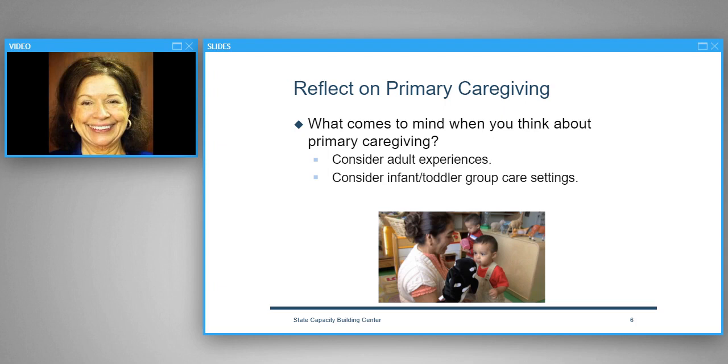As you thought about primary caregiving for infants and toddlers, you might have thought about the security and comfort that children feel when they have someone special in their lives that they can trust and rely upon. Sometimes when caregivers hear that term primary caregiving, they associate it with exclusive care. They may hold beliefs or values that oppose implementing primary caregiving in their program. You can help to ease their anxiety by ensuring that caregivers understand the practice of primary caregiving and the benefits this practice provides to caregivers, children, and families. Now I'll turn it over to Julie to talk more about this.